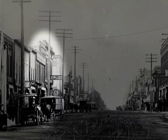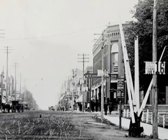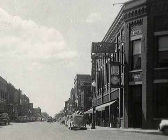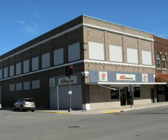In the early 1900s, there were 4 banks in Detroit Lakes. First National Bank here on the corner. Kitty corner across the street was the Merchants National Bank, which later became the site of the Detroit State Bank. And across the street to the south, the front street, was Security State Bank, which is now Ace Hardware.